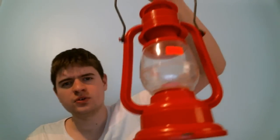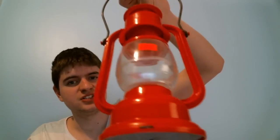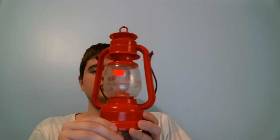I thought that would be something cool to use at Christmas time, or maybe if I'm just going for like a vintage camp vibe, I don't know. It's more of a display piece, I think, than something you can use. Everything is plastic, there's no glass on it, so I thought that was really cool.